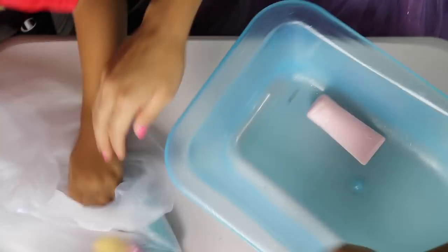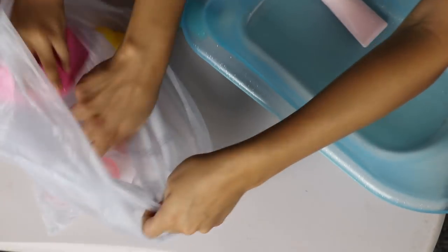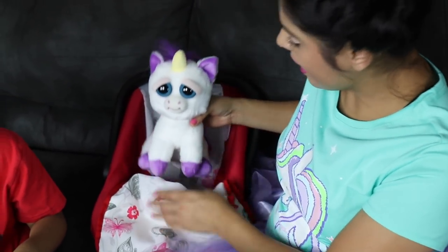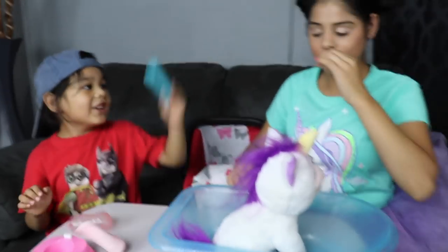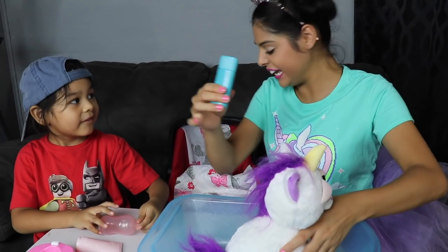Everything ready so we can give him a bath. Oh, get this stuff. Hurry, let's get this stuff out because he's so stinky. Okay, Mr. Poops-a-Lot, let's get you in the bath. Ooh, very stinky. Okay, Leo, where's your shampoo? We got the shampoo, let's get him cleaned up.